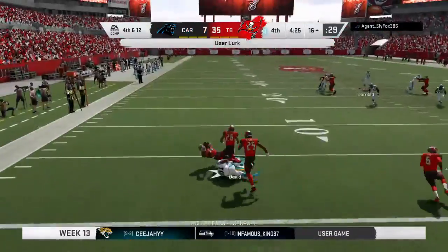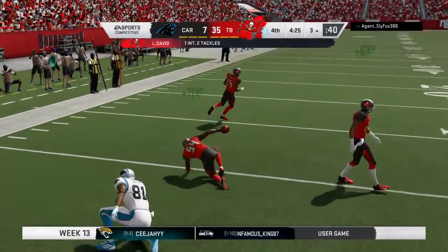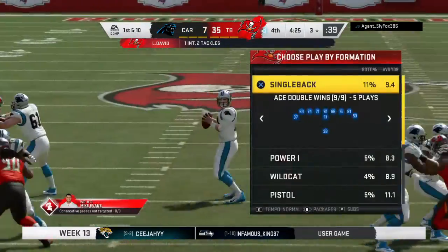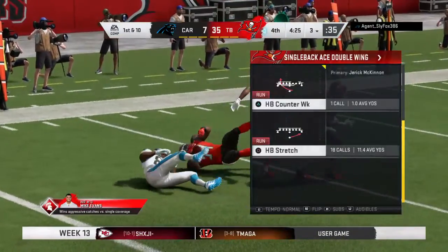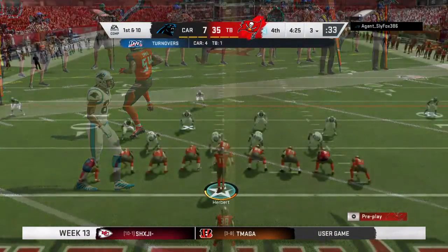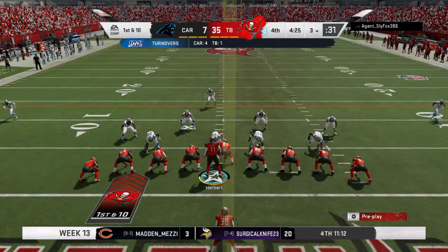And his pass is intercepted for the 4th time today. Picked up by Levante David. And a big turnover there as his guys will get the football back. The Tampa offense ready to get their drive started.